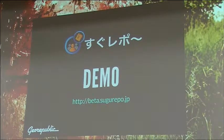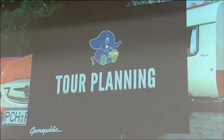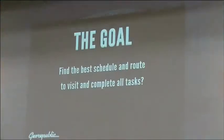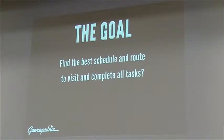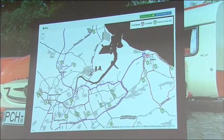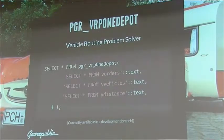That's one part, and currently there's a second part we are working on. If somebody goes out to resolve these reports, we want to provide a tool to make it easier and faster for them. So we want to add tour planning. First we collect all these reports, and then we optimize them. We want to find the best schedule and route to visit and complete all these tasks. The idea is to use VRP algorithms currently implemented in the develop branch of pgRouting. pgRouting works in the database, and you just have a list of reports or orders, a selection of vehicles, and a distance matrix. With this, you try to create the optimum schedule so that people can go home to their families early.